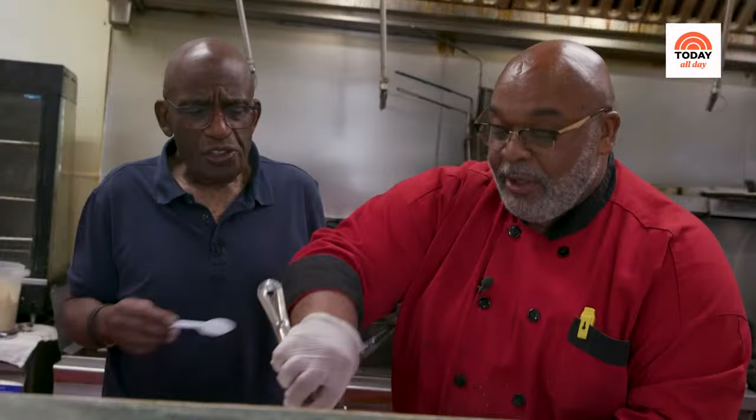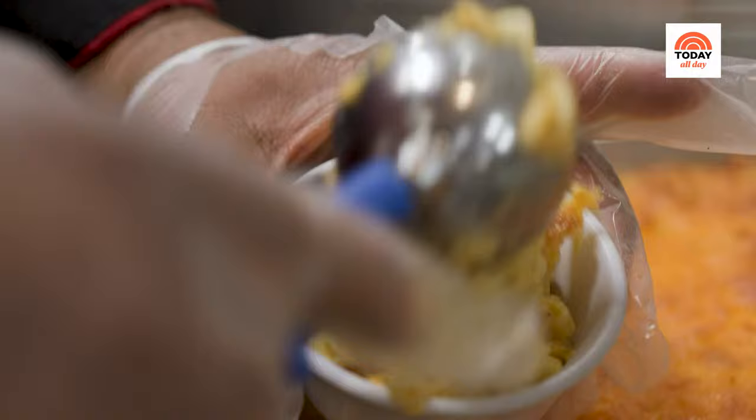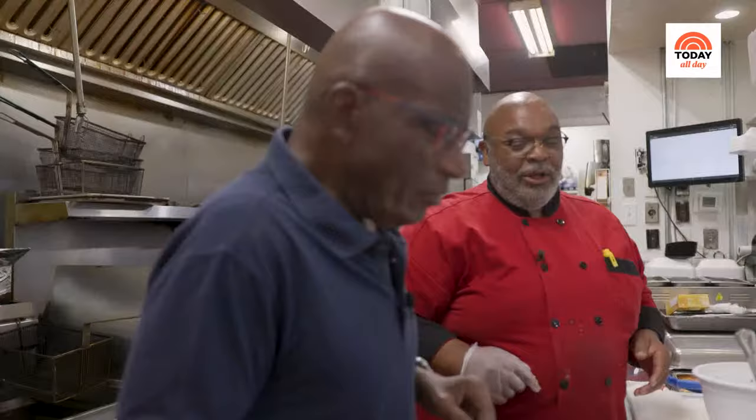And with our fish a golden brown, hush puppies fried to perfection, and coleslaw ready to serve, time for the third side, mac and cheese. Just how his mama made it. There we go. Big Mike special. Oh my gosh. It'll hit the spot.